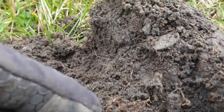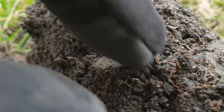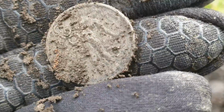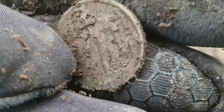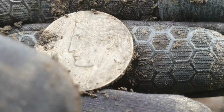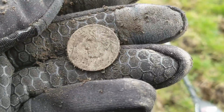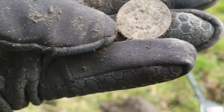Ooh, look! Does it look silver to you, that? Please be silver. Don't be a penny. Oh, it fell off. Don't be a penny. What is it? Huh? Oh. What's that then? It's got some strange dude's face on it, look. You see it, Kev? Is it a strange dude face? There. Yeah.